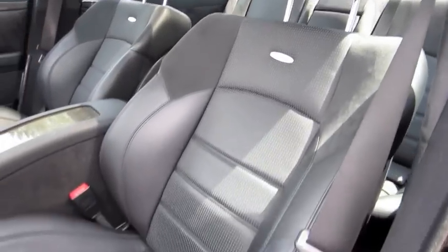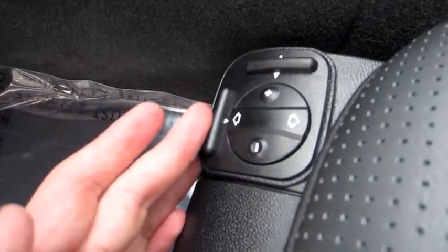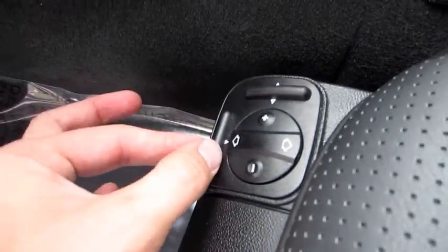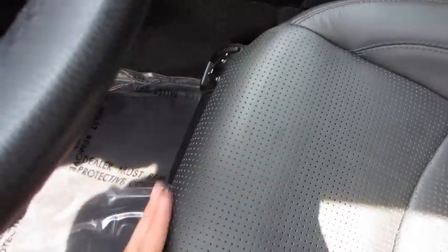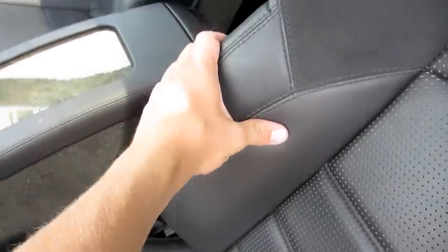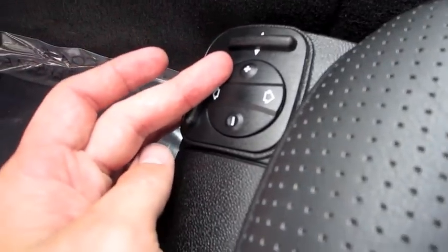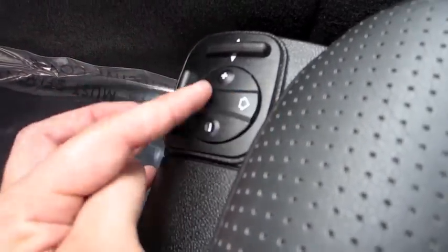full perforated leather bucket seats, some of the most supportive I've ever sat in. All of your power adjustments, your fine tuning adjustments for the seats are here. This button right here controls your leg extension that comes out. This here controls your side bolstering. When engaged, it brings them in closer to hug the driver depending on their size. And this is your four-way power lumbar adjustment, out, in, up, and down.